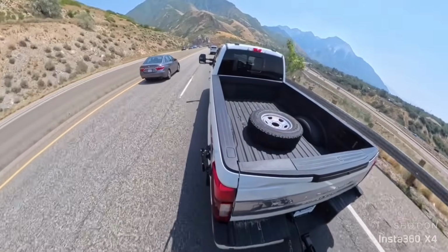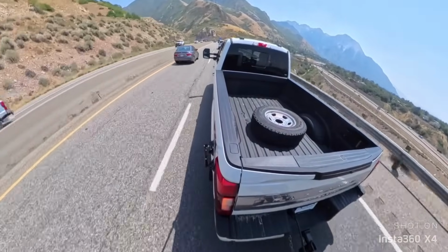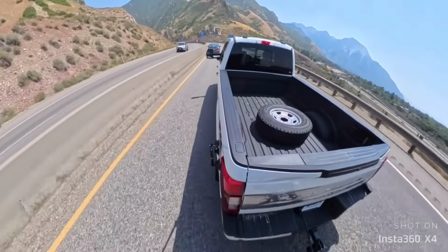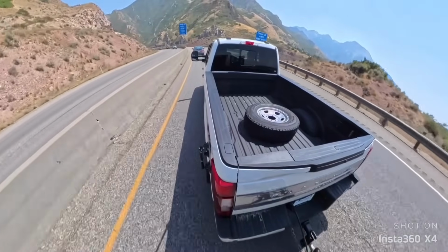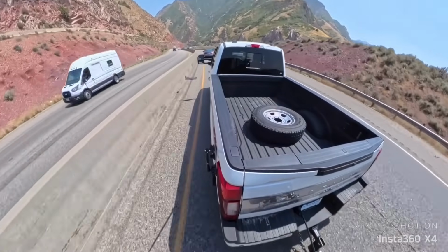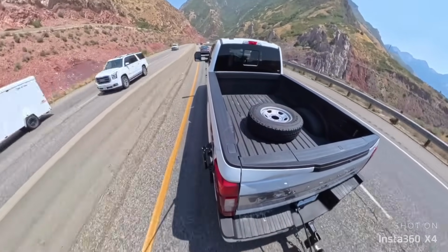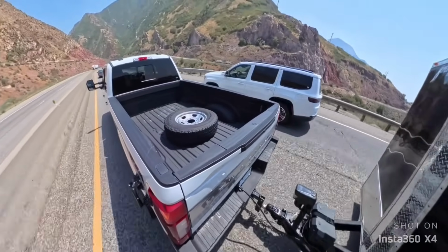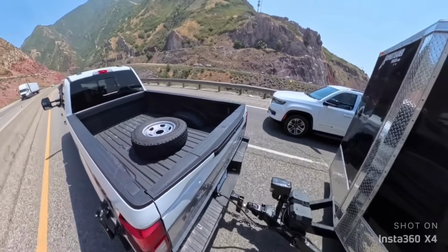Now here's what I'm going to do. I'm going to pass this Wagoneer in front of me. Actually there's a curve here, but it's okay. I'm just going to get over because they kind of keep speeding up and slowing down. So they're messing with my fuel economy here. Oh man, never mind. I was going to show you guys the wide open throttle one last time. But yeah, this truck, it tows really good.